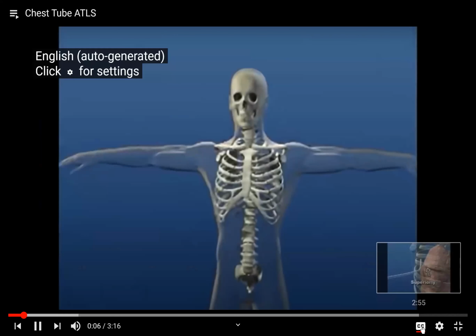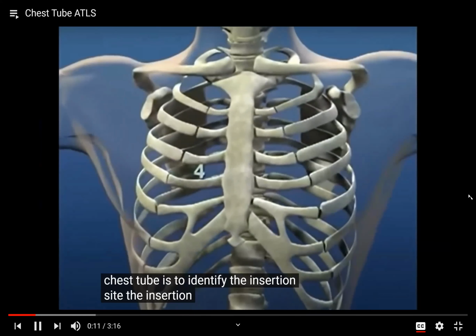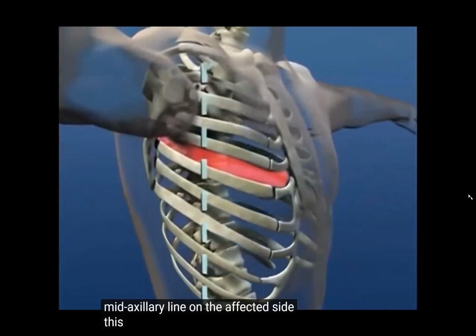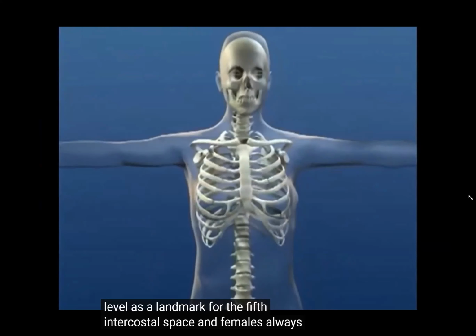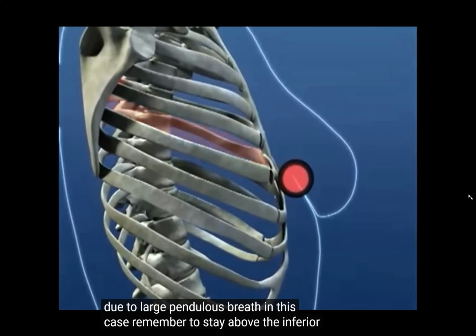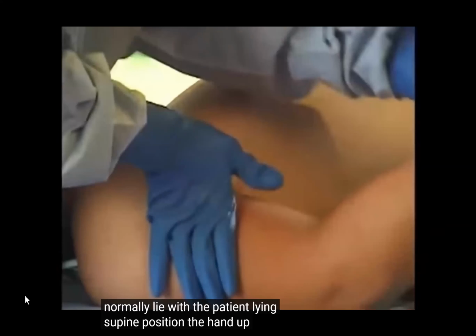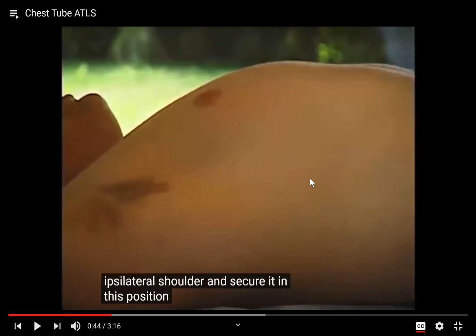The first step in the placement of a chest tube is to identify the insertion site. The insertion site is the fifth intercostal space just anterior to the mid-axillary line on the affected side. This can be found by using the nipple level as a landmark for the fifth intercostal space. In females, it may be displaced inferiorly due to large breasts. In this case, remember to stay above the inferior mammary fold where the nipple would normally lie. The patient lies in bed, with the hand positioned up and over the lateral shoulder. The patient will not be supine for chest tube insertion.